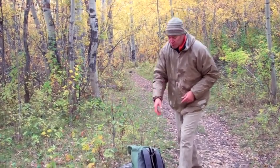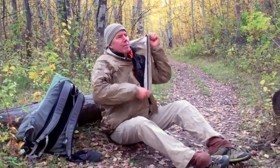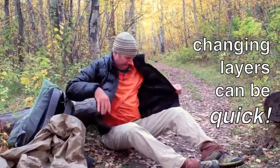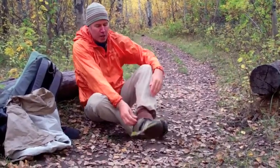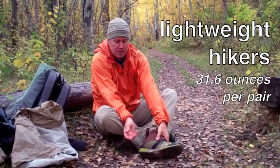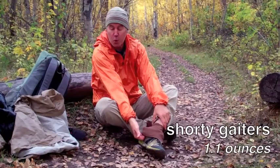Here, let me show you my shoes. Let me talk about my shoes. First, let me get rid of some layers. If you look closely, these are just running shoes or lightweight hikers. They're mostly nylon, and what I do have here, these are referred to as shorty gaiters.